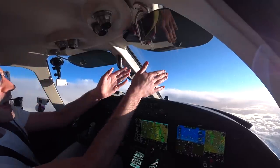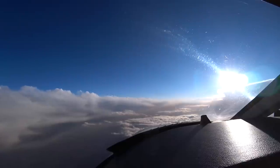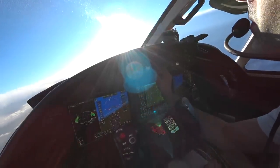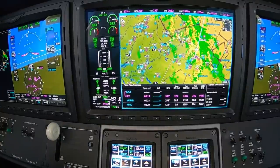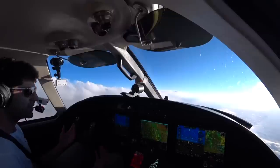Alright, let's see here. So you got a nice gap right in between these two clouds. That's kind of in the same direction we're going, so that looks really good to me. So air traffic control instruction was, you know, deviate south, course approved, and then when able, direct Drake. So that's what we're kind of doing right now. So everyone's doing well.